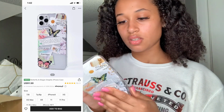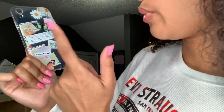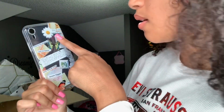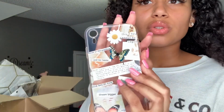Okay, so it's a clear case, and it just has a butterfly, a little flower, a little statue, another butterfly, and then these words: Let's do more, dream bigger. This heart cannot be caged. Focus on the positive. Just be happy. Another, just a little wording. This is real cute. Yeah, it's got me another case.